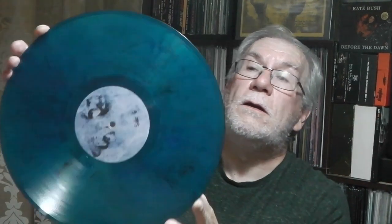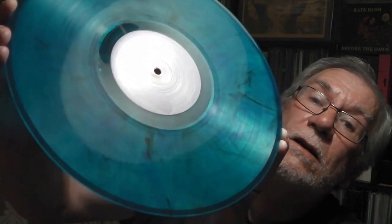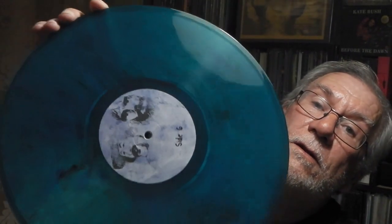And I'll just show you the last one. So they've got different coloured labels. You had a cream label, a green label and a blue label. And the last one's probably the best of the lot. This one is veering to sort of multicoloured vinyl.